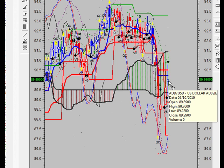We're going to be watching to get long at 91 even with an initial profit target of 93.07 and a stop and reverse at 88.83. We also are going to be looking for a possible breakdown, looking to get short at 87.16, initial profit target 84.16 with a stop and reverse at 91.14. So that's what we're going to be looking for in the overnight into tomorrow's trading.